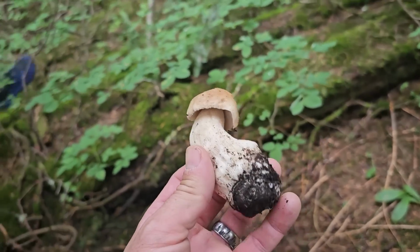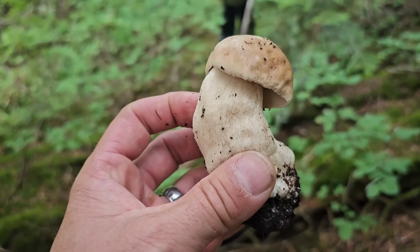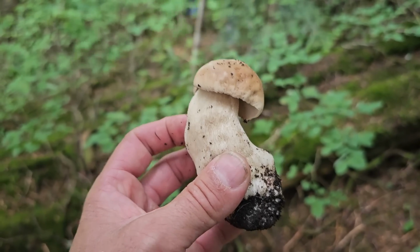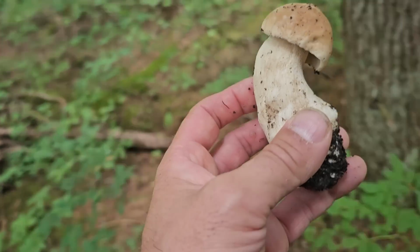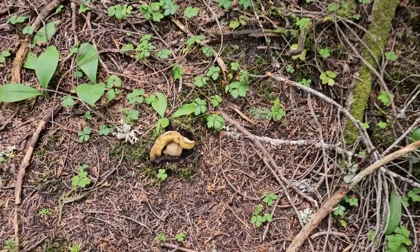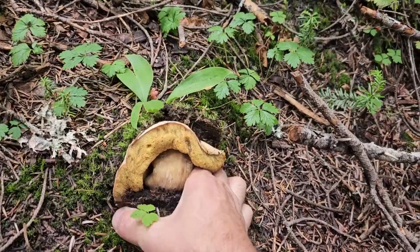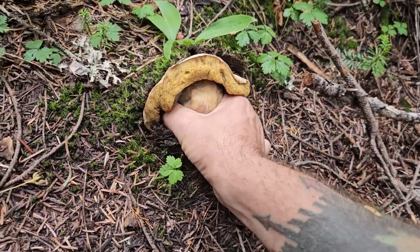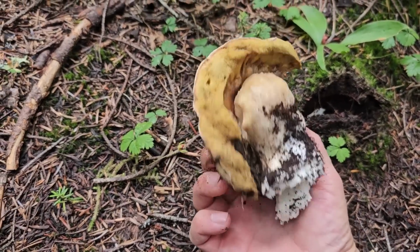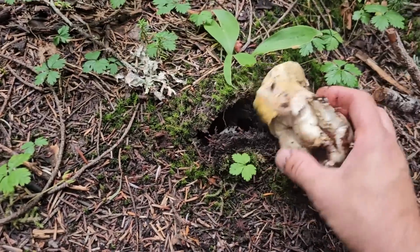So I got to get my foraging net mesh bag out of my backpack, and I'll clean up the dirt on the bottom with a knife, and we'll just start collecting some mushrooms. Very nice. Right there, another porcini. Oh, that thing is rooted in there. No good. It's past its prime for sure, but another porcini.